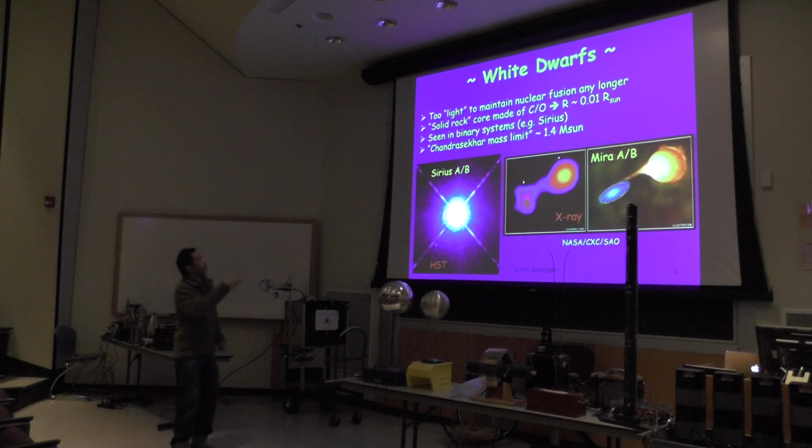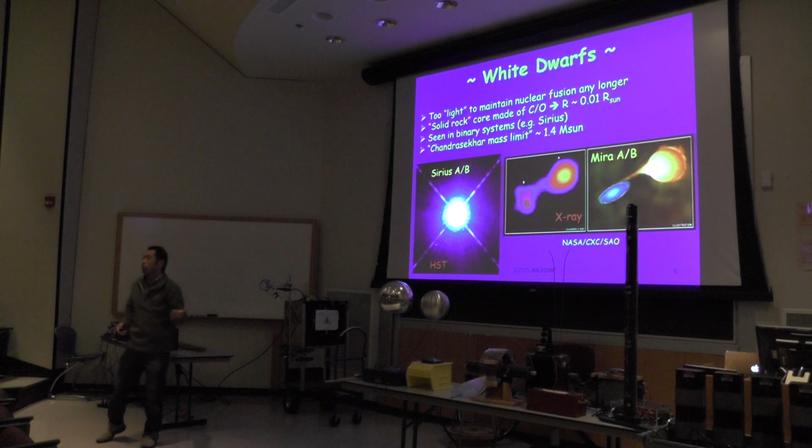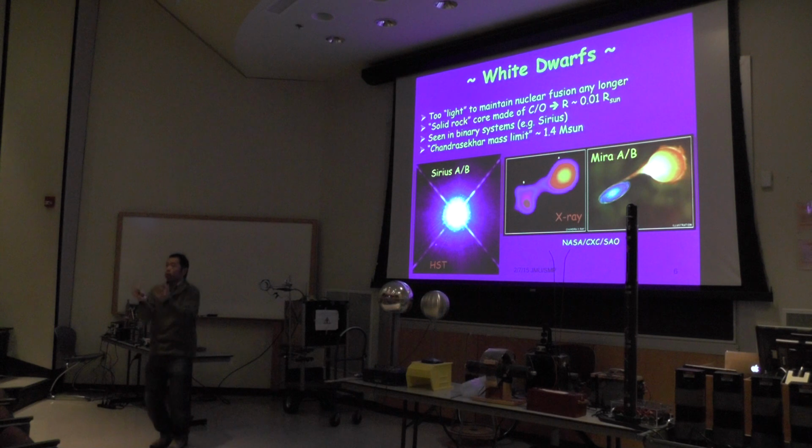And if you think about that, the core is made of carbon, possibly oxygen, but not any heavier elements like iron, magnesium or nickel. And since this is just the leftover core of the entire star, the size of a white dwarf is typically 1% of the sun. So now it's a really compact object. And this is why white dwarfs are one of the compact objects. It's a very small size.